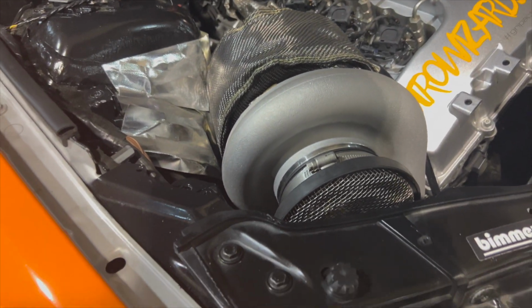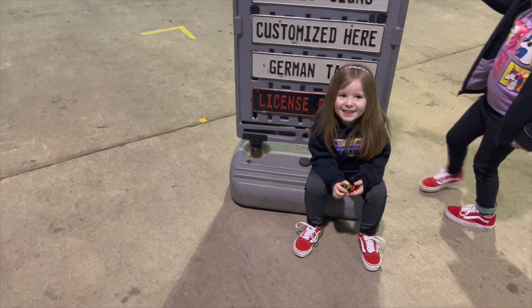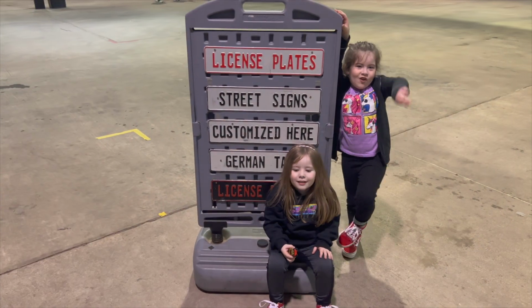Damn turbo, big as your head. This thing is wicked. What are you doing there, Jolie? What are you doing? Nothing. What are you doing, Broly? Looking cool.